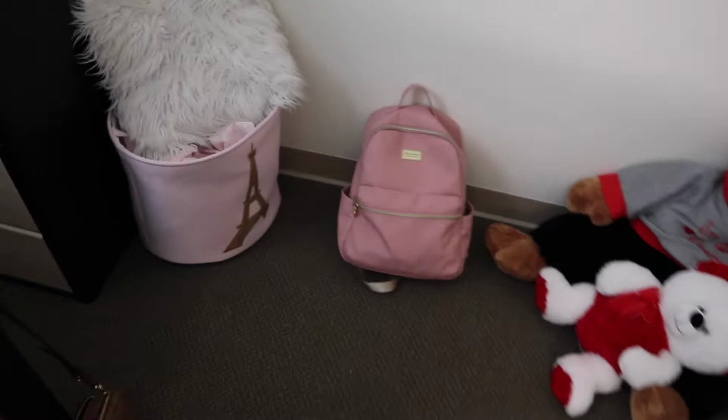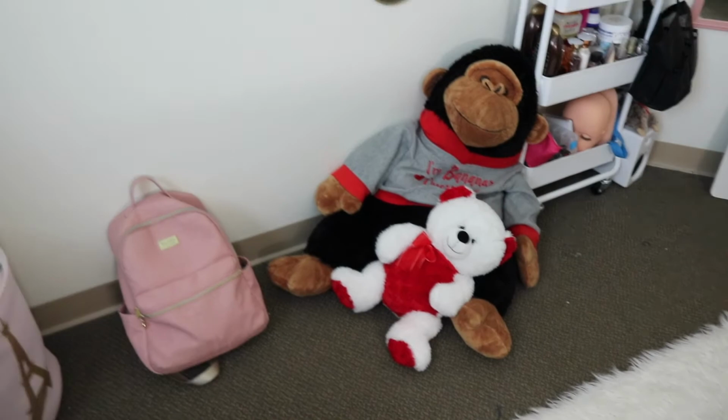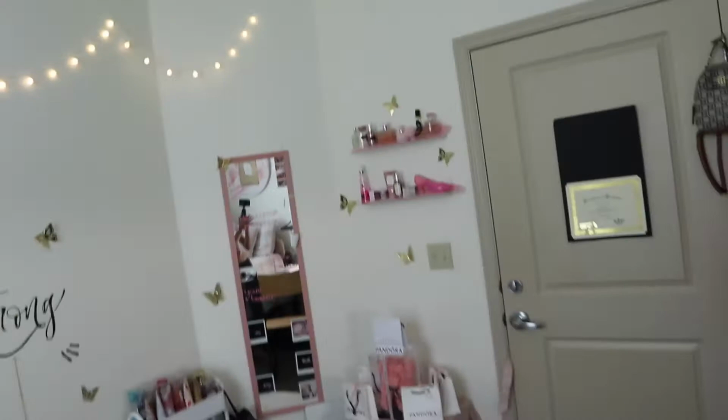And then one of my favorite parts in my room is this accent wall I have. It says, "You are strong." And then on the bottom, this is my blanket basket. My mom actually got me that basket. And then my school book bag and a couple of my other teddy bears. And then we have this fur rug. So this is what that area looks like.